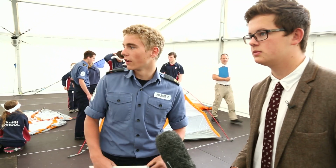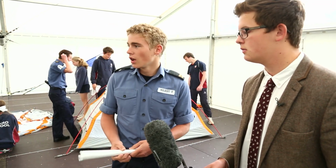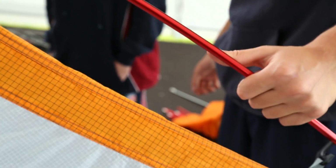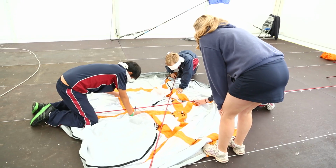Teamwork, communication and leadership are vital in times of need. The Royal Navy are on site running a number of tasks. Well, we've got the Royal Navy down here just to give an understanding of what we do in disaster relief exercises, so what we could be doing around the world if there's floods or anything like that. So we've got our tent building exercises, which we'll put the tent up without blindfolds on, then to simulate putting the tent up in the dark in poor conditions.